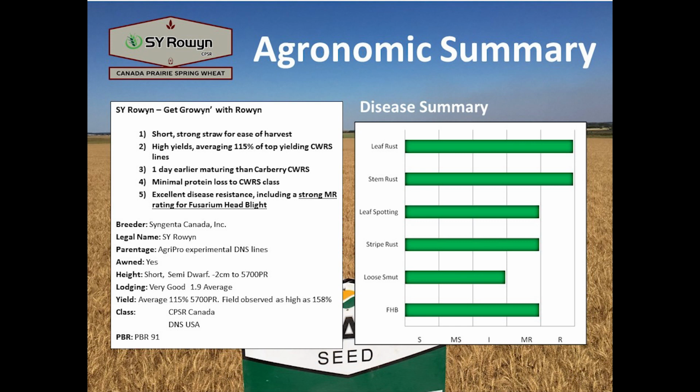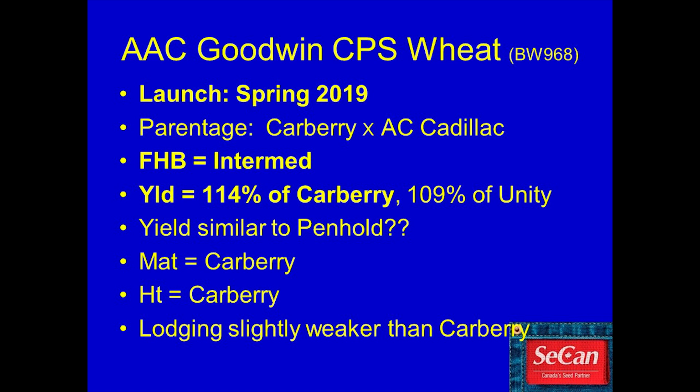It comes out of dark northern spring lines out of the state. So those are more like our hard red spring wheats here in Canada, sort of thing. So again, a beer to wheat. I'm just mentioning, so this is AAC Goodwin. This was actually very similar to the Rowan type parentage.